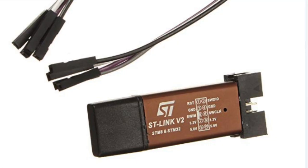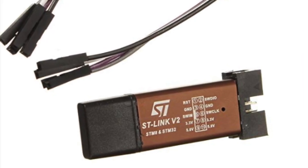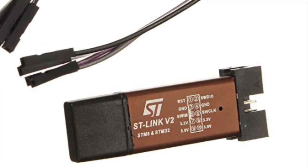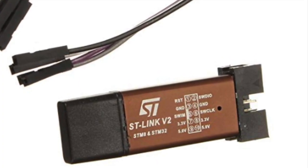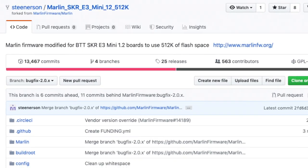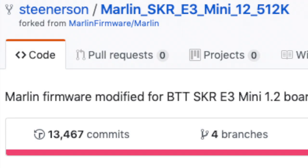My first thought was just plug in an ST-Link, see what's going on there, and then maybe upload a blank file full of like 400K worth of nonsense and see if it uploads. But then I was like, that's boring. I'm just going to download this random guy off the internet's fork, turn on every option in Marlin, and see what happens. So thank you, Steenerson, for saving me all that work.